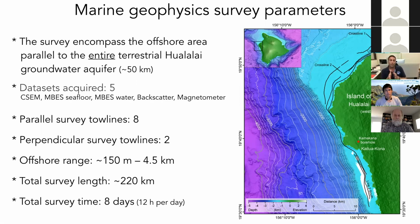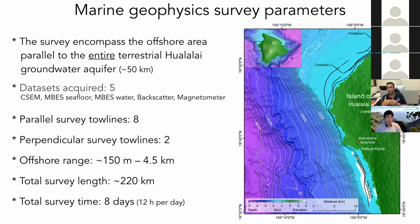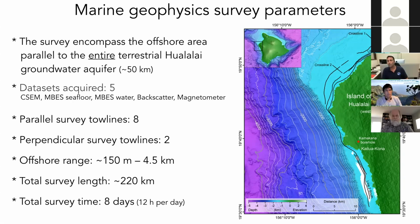But since you've done it independently as 2D lines, and all of them are consistent with each other, that gives you great confidence that the structure is continuous. So it wouldn't change the story. It will only change our ability to quantify those freshwater reservoirs, basically. But it's something that I plan to do in the future.